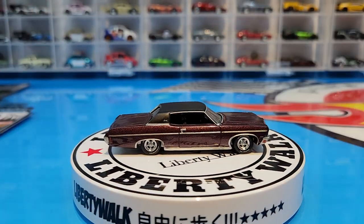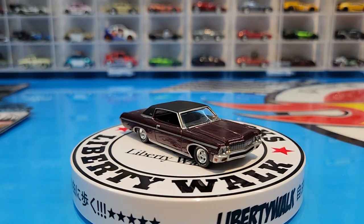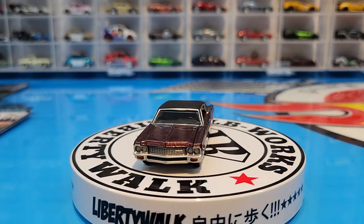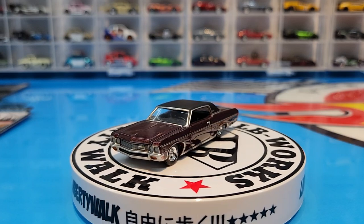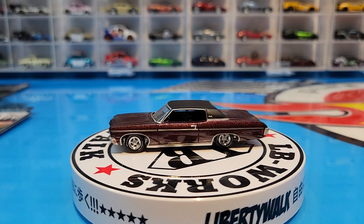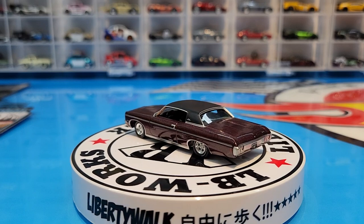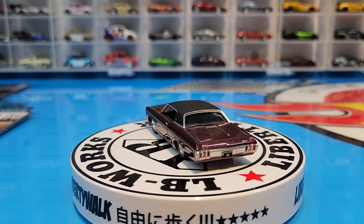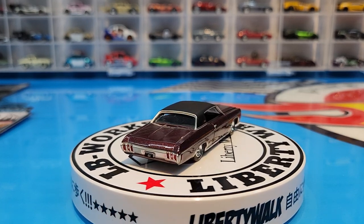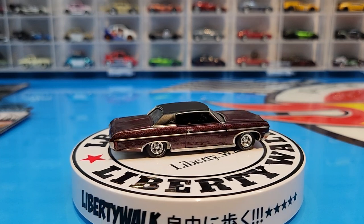There's the model. That color is something else. Love the pinstripe. I mean, that is just amazing. Front detail. Rear detail. Just gorgeous. Rim choice is amazing. Very, very sexy Impala. Very sexy indeed.